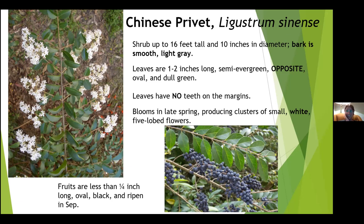The leaves are opposite. That's what I was just saying. That's the easiest identification for privet: okay, small, evergreen, and opposite leaves, it's privet. The leaves have no teeth on the margins. It blooms in late spring and produces clusters of small white flowers. And the fruits are very small and black, and privet is beginning to fruit now. I haven't been seeing much fruiting privet right now, but it's about to be fruiting.